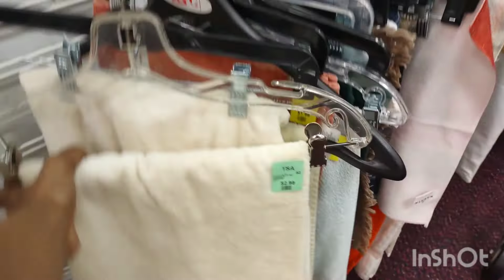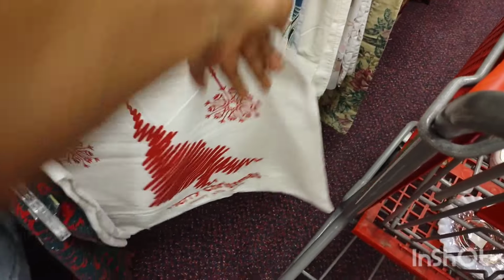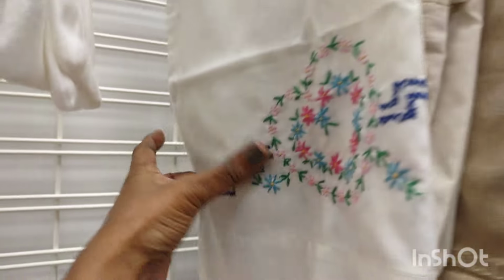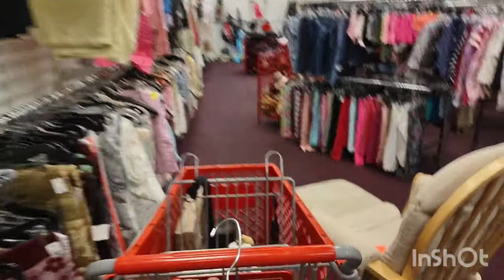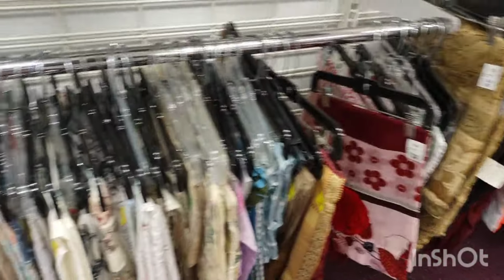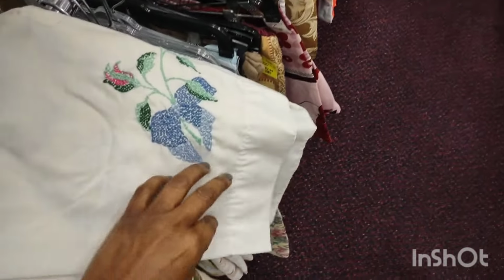This is the section where you have towels, linens, rugs, shower curtains, quilts. It's all for your bedding, household items. That was beautiful. That was nice, but it wasn't done well. Like, the stitching on it just didn't look good.